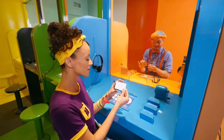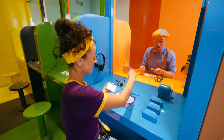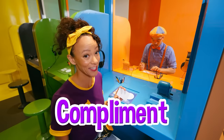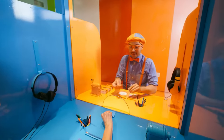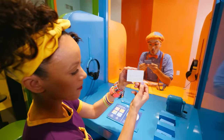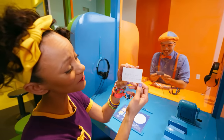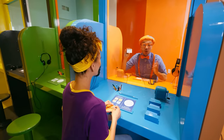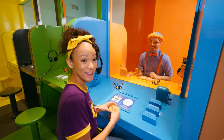Oh, and on the other side, it's blank, so I'm gonna write a compliment for you, Blippi. Okay, I'll write a compliment to you too, Meekah. A compliment is something nice you say about another person. Should I give you my card? Yeah, I have something for you. Meekah is very good at making me smile. That is so sweet, Blippi. Thank you. And Meekah wrote, you are a great dancer. Aw, that's such a nice thing to say. This was such a fun game.